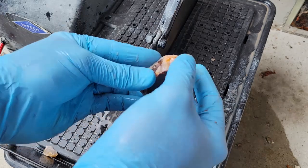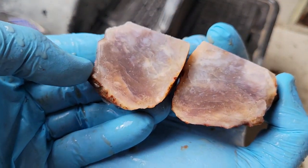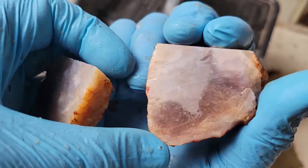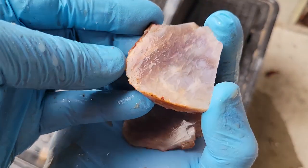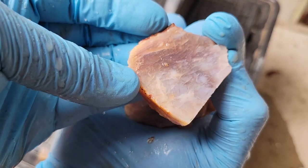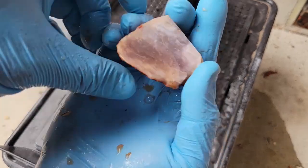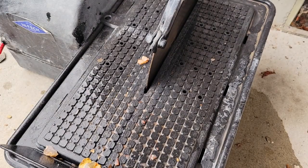Let's see how this turned out. A little bit more color. Still not a lot. So for now I'm going to hold off. I'm not going to commit to cabbing this just yet. I might eventually, I'm not sure yet though. So this one I'll take inside with me for potential use later, and that bit will just go to the pile outside. Alright, two left.